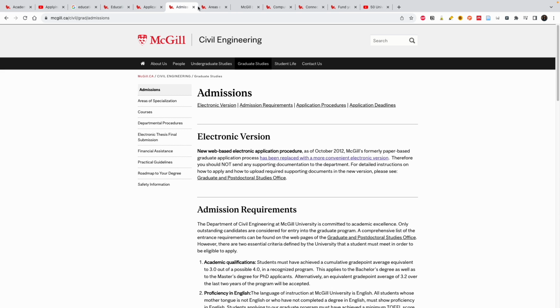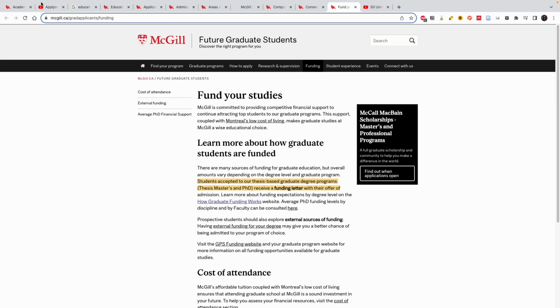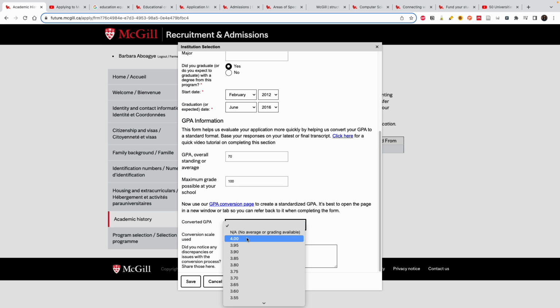No, I can't even find where I was working on. Please don't tell me I've closed the tab. Okay, yeah. GPA overall standing, 4. But GPA overall standing or average. Okay, so now this makes sense. Okay, so you put from your university. Now use our GPA conversion page to create a standardized converted GPA for conversion skill used.